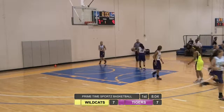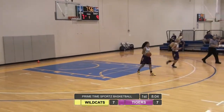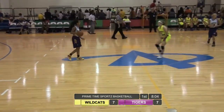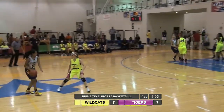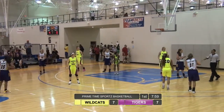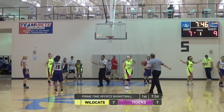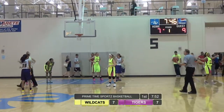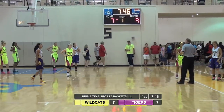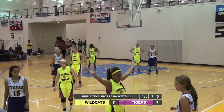Shot up and in. And the Lady Wildcats take back the lead, 9-7. We're going to have a foul away from the ball. And it's going to go against the West Texas Wildcats, Maya Pearson. She picks up her first. 7:46 to go here in the first half.